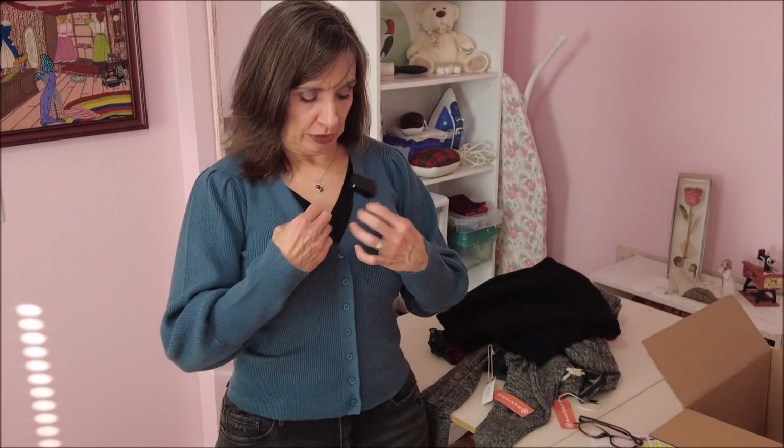Let's go ahead and go to the wrap up. So I went ahead and tried this teal cardigan on with the black tee. I felt like it would look better than with that burgundy top, and I think it does. I'm pretty happy with it, actually. I am wondering, however, if the cardigan wouldn't fit me a little bit better in a large, so I'm going to see if I can exchange that.